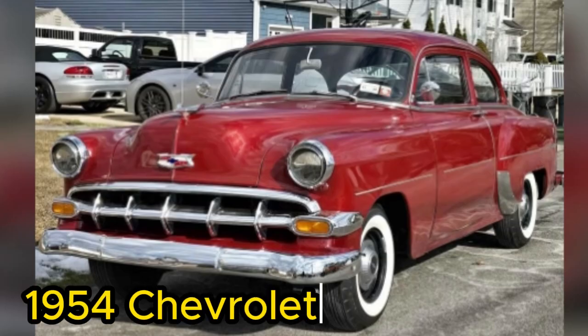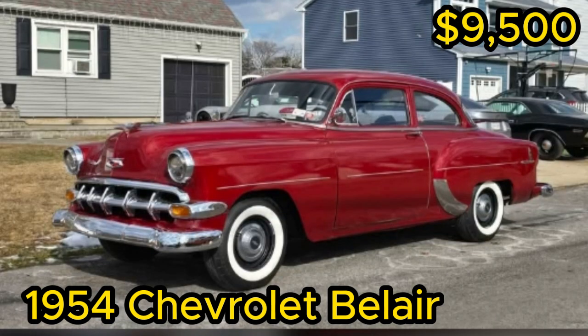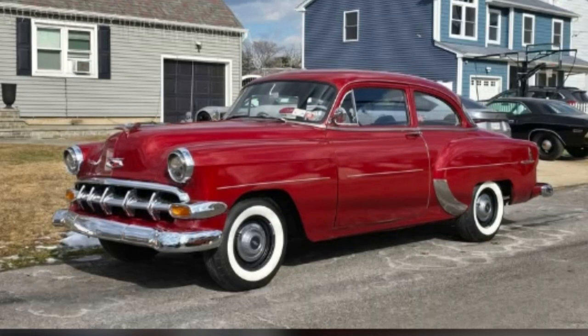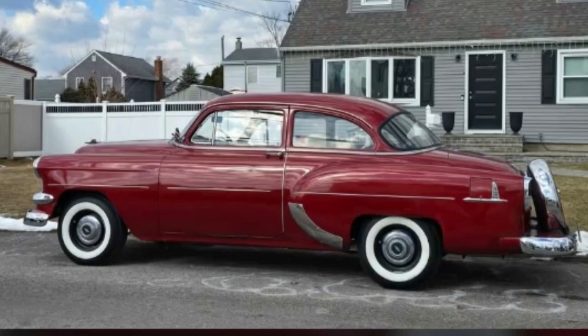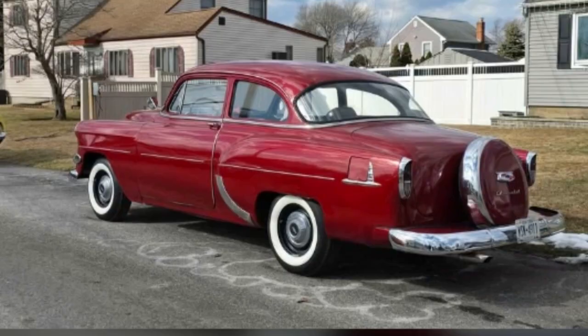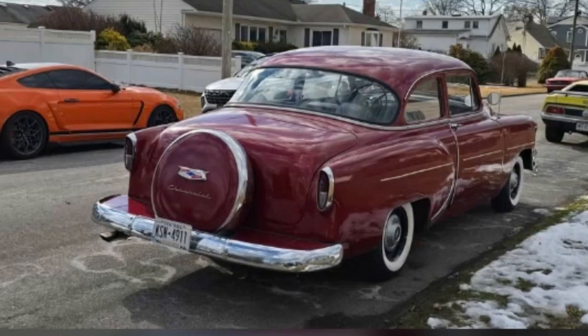Number 2. The 1954 Chevrolet Bel Air, priced at $9,500, located in Brightwaters, New York, retains its original 235 Blue Flame inline-six engine with a 3-on-the-tree transmission, showing 54,000 original miles. The car was purchased from its third owner, an 83-year-old man forced to sell because he could no longer drive a manual car.